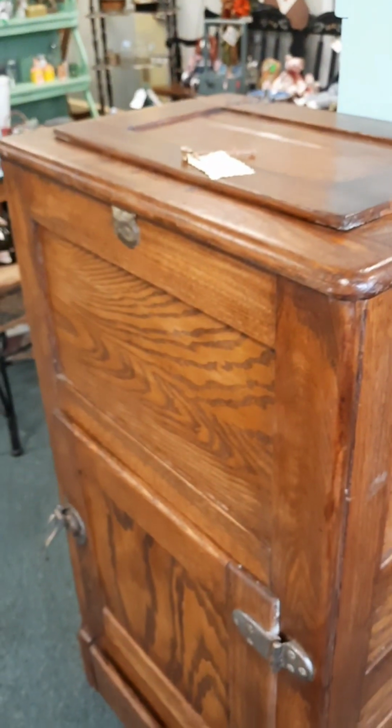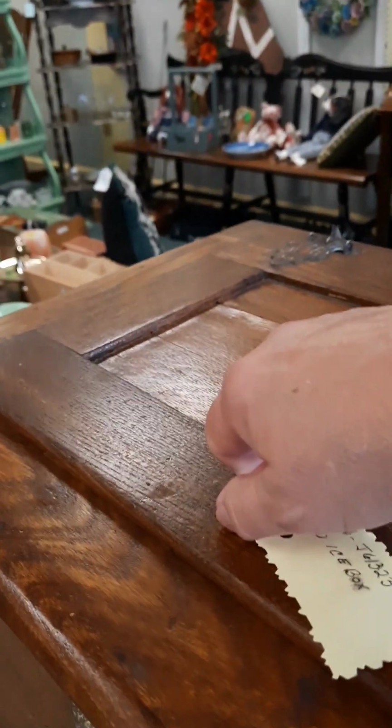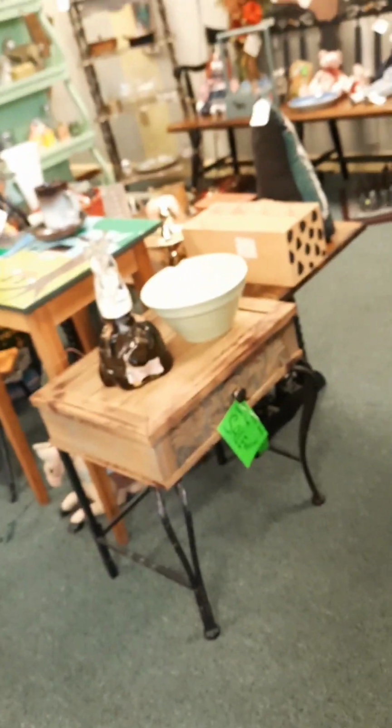All right, here we have an old ice box. You lifted the lid and put your block of ice in here. And you open here, and there was your little refrigerated section.